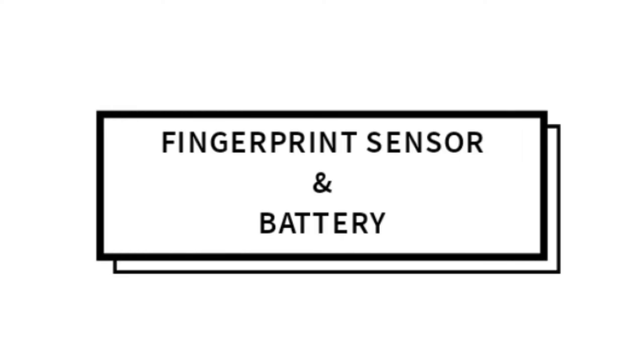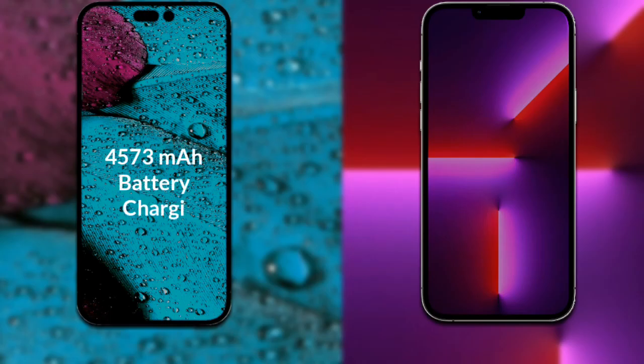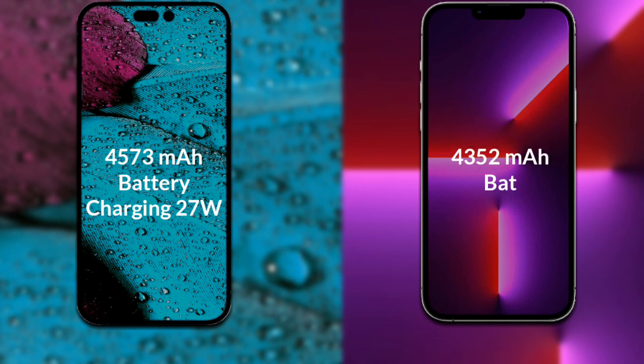After this, talk about both phones' battery. iPhone 14 Pro Max has a 4573 mAh battery, supports fast charging of 27W. iPhone 13 Pro Max has a 4352 mAh battery, supports fast charging of 27W.